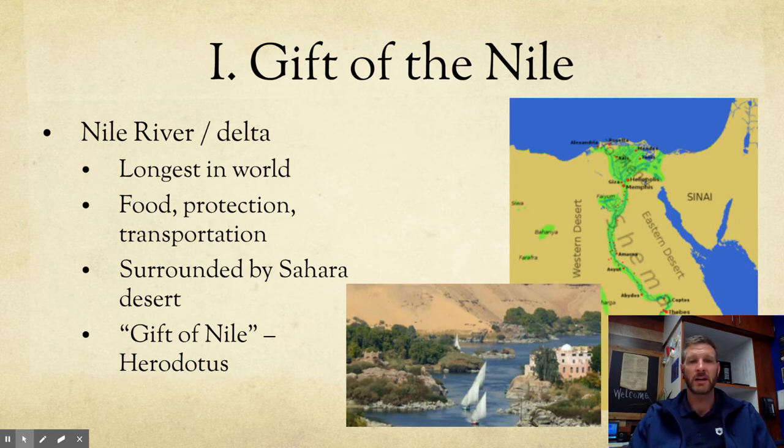The river also provides protection because there's these things called cataracts. Cataracts are just waterfalls. As you head south along the Nile River, you get to these cataracts. Because they're pretty massive waterfalls, an invading force trying to flow down the river or even up the river would not be able to sail directly there. They'd have to get out and portage around these waterfalls, so they acted like natural barriers and protective measures.